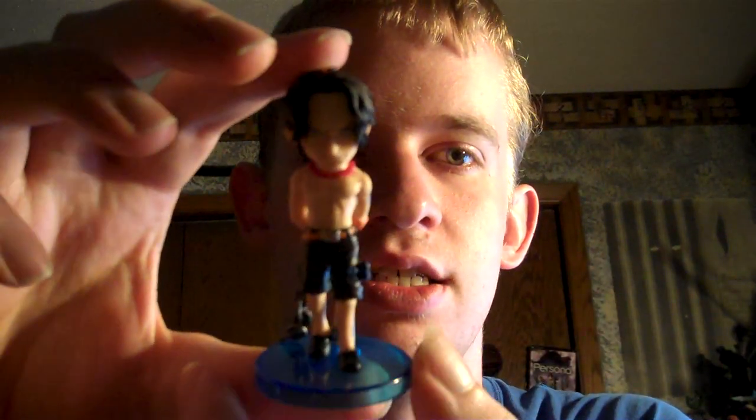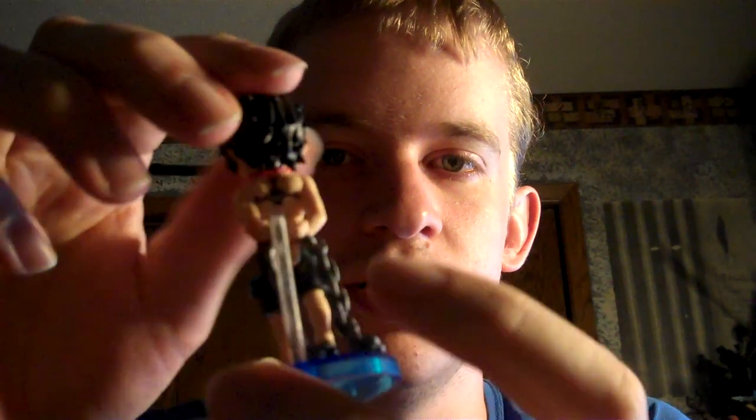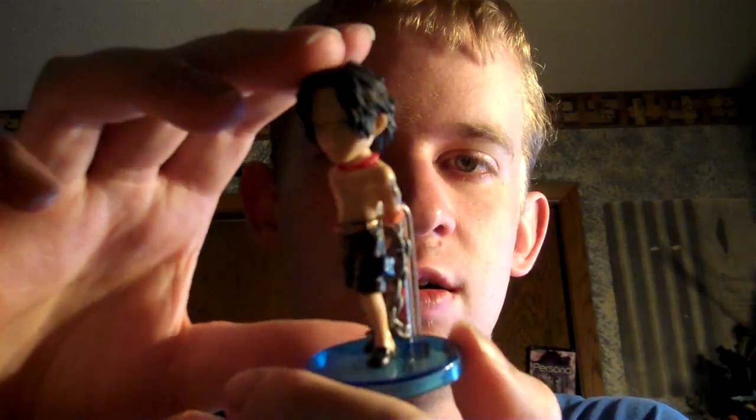And I also got Ace, as you can see, with the chains and such. I wasn't really initially planning on getting him, but then I decided, why not? So yeah. And I also ended up getting Koby as well. I wasn't really planning on getting him, but it was really cheap, about 400 yen, so I was like, why not? And it looks pretty nice too, so yeah.